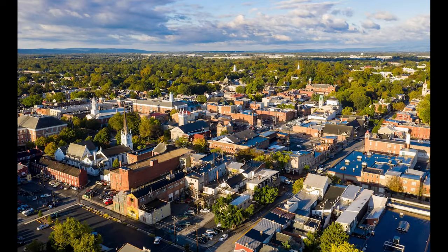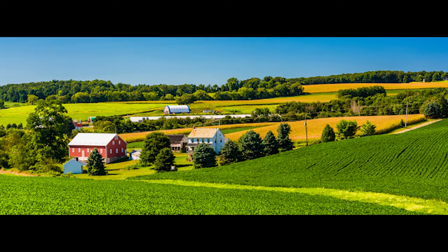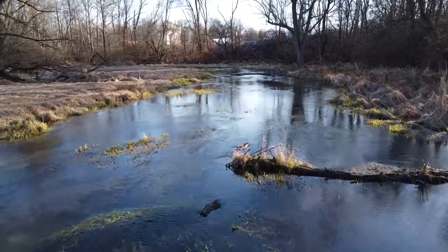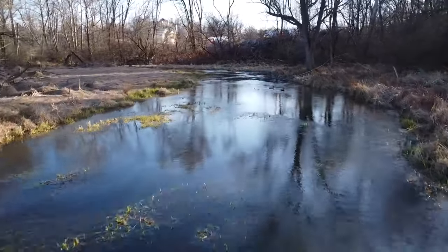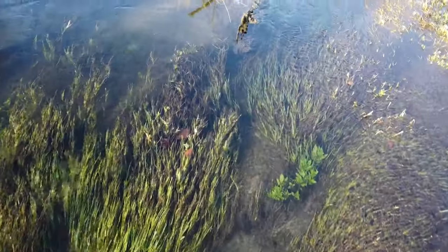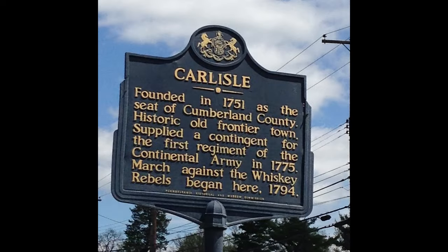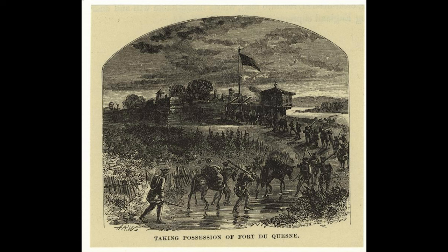Carlisle, Pennsylvania is the county seat of Cumberland County, located in the highly productive agricultural region known as the Cumberland Valley. French-born fur trader James Letort may have built a cabin in the area as early as the 1720s. Letort Springs Run derives its name from this early pioneer. The official settlement of Carlisle was designated by the Pennsylvania Assembly and the Penn family in 1751. During the French and Indian War, which was the North American theater of the Seven Years' War between England and France, the largely successful Forbes expedition was organized in Carlisle.